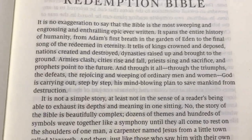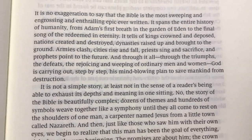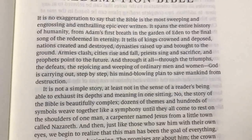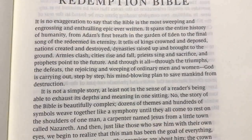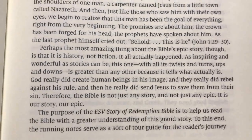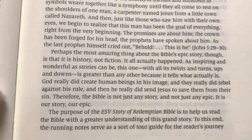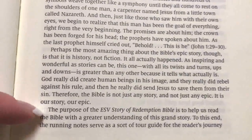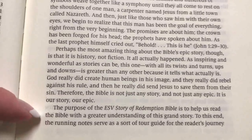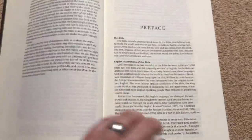So I'm going to hold that right there so that if you would like, you can pause that, because this is really a neat Bible. So if you're kind of on the fence, then definitely pause and read this so you can see what it says on here. And then that way you'll know for sure if this is a Bible that you want to get. But it is really neat. And so it tells us down here that it is to help us read the Bible with a greater understanding of this grand story. So they did a great job on this Bible.